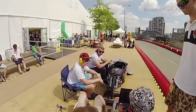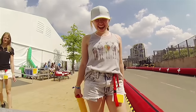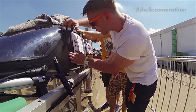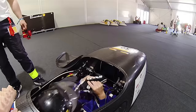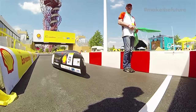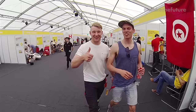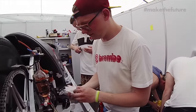So even after you've finished a nice and beautiful vehicle like ours, there's still a lot of fine tuning to do. And here come the drivers. Hey! How you doing? Trying to fix an overheating issue. Overheating issue, okay.